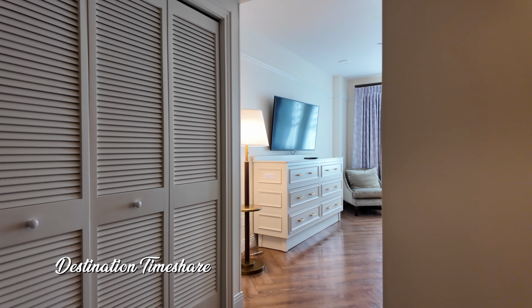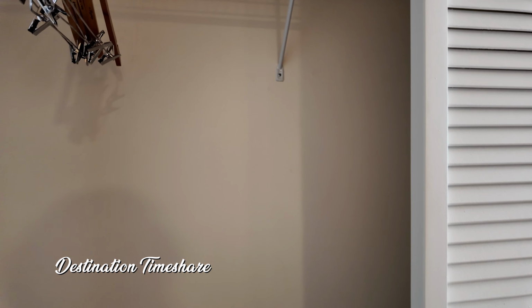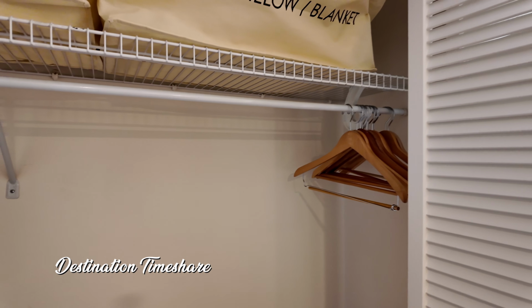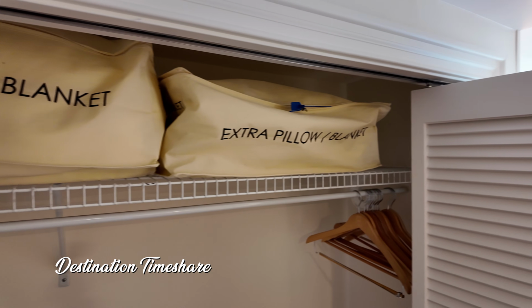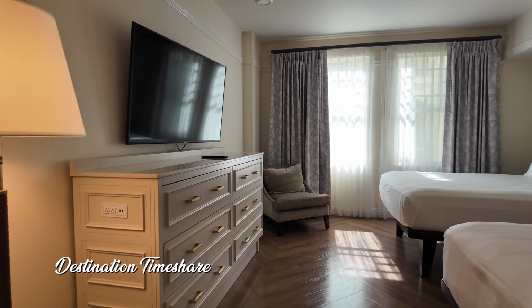So now heading back out here, let's just take a look in this closet right here. Nice, really big closet. Again, room for some storage. This one does have some hangers in it, and it also has some extra bedding up there as well. So some extra pillows and blankets. So now let's head in here and take a look at the guest bedroom.